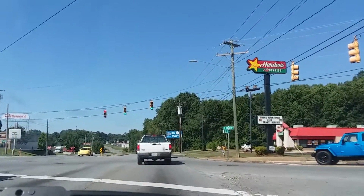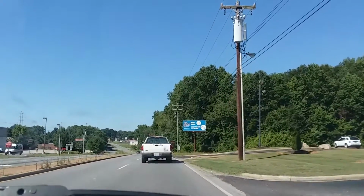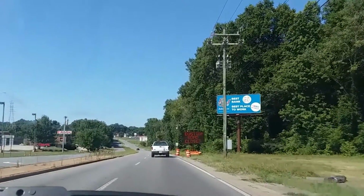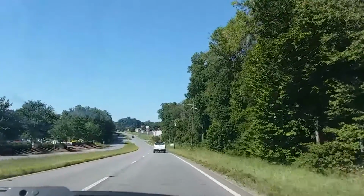But anyway, we're on our way into Kannapolis now. We got about 6.7 miles to go, I believe. So I guess I will see you guys there.